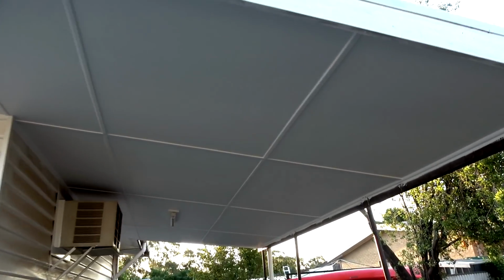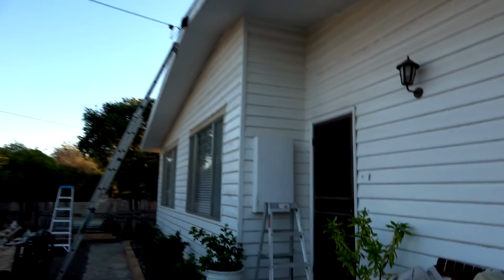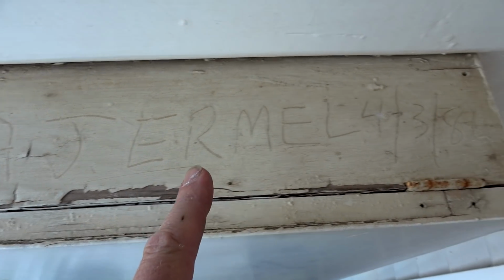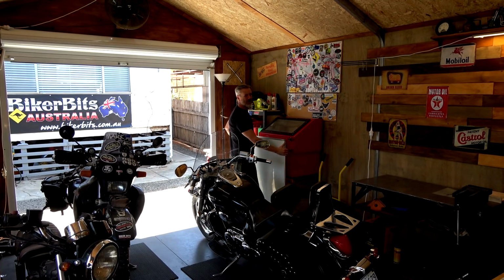Check this out, guys. This looks like a brand new roof. Crazy. And we found something. So this house, apparently, the painter who last painted it, if we can get up on this ladder, if you can see, that's a Jeremel, but it's the 4th of the 3rd, '84. So how many years was that, guys? 36 years, that's crazy. Bloody hell, guys, I need a bigger shed.